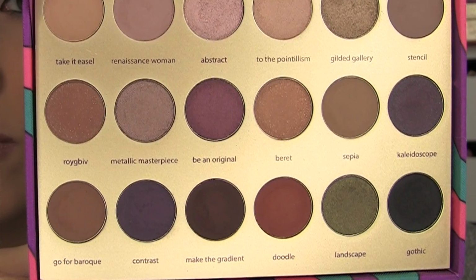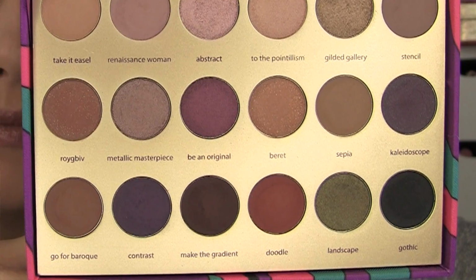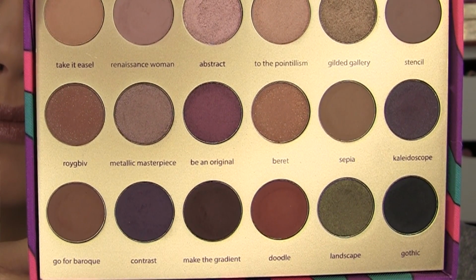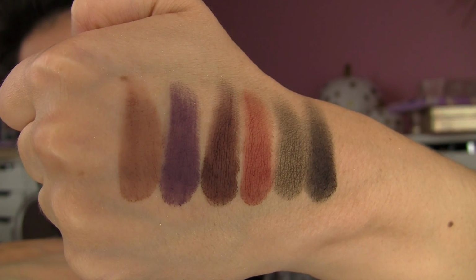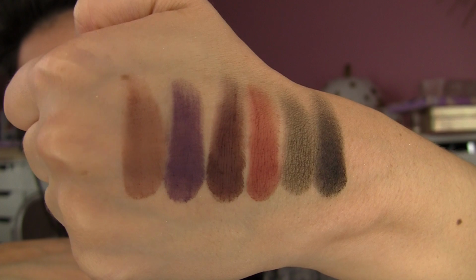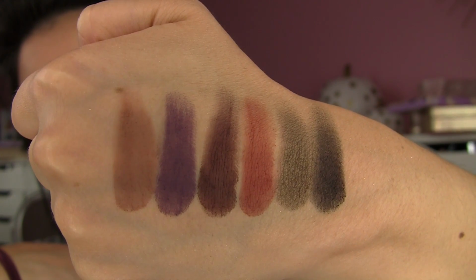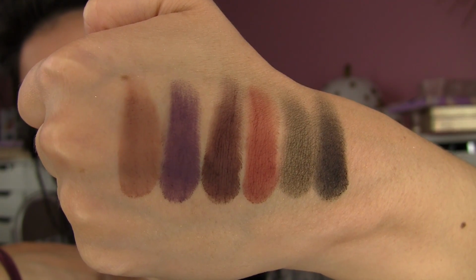And then in your final row, all but the green are totally matte. And I just thought these colors killed it. With the exception of Gothic, which is the black, and it seemed just like the black in the last palette where I thought, okay, that seems drier than all the other mattes. But everything else I thought, wow, I love it. I love the deep, deep orangey terracotta color called Doodle. Rich plums and browns. I like the olive green as well.